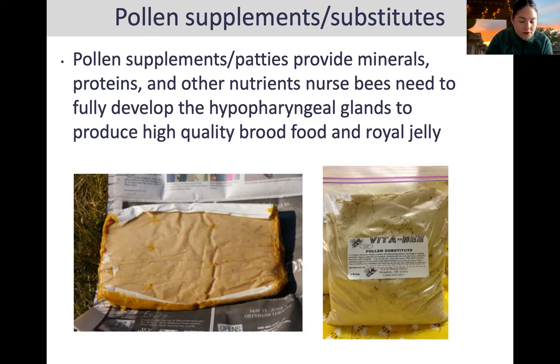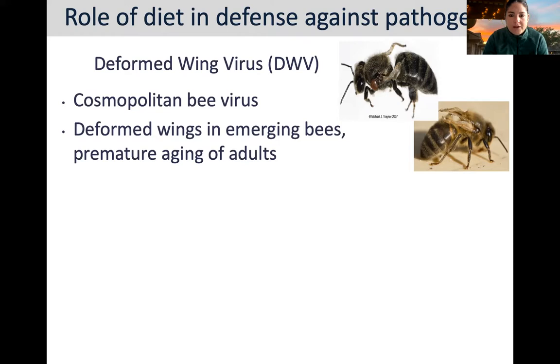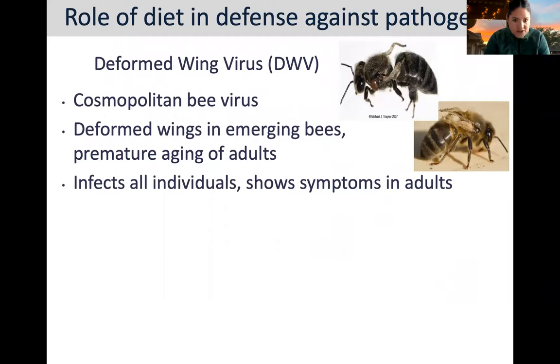Now, to finish, we are looking at the role of the diet in the defense against pathogens. In particular, we're looking at Nosema, Sarana, and the deformed wing virus infection. So we know that the deformed wing virus is highly vectored by varroa mites, and symptomatic bees have crippled wings and a shorter lifespan. And so it's a very cosmopolitan bee virus, meaning that it's basically everywhere that varroa exists, and it infects all individuals, showing symptoms in the adults.